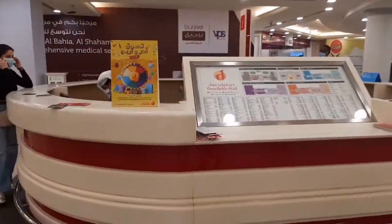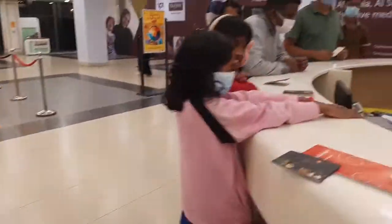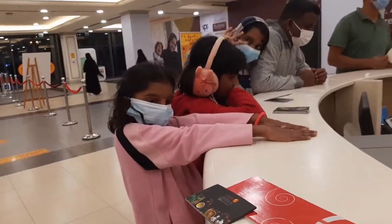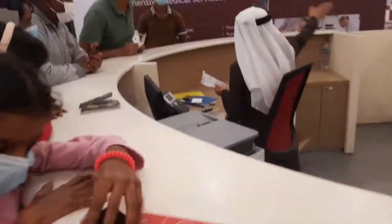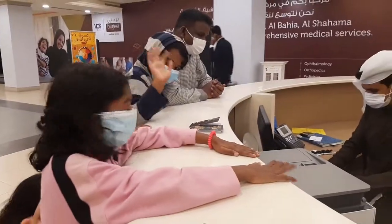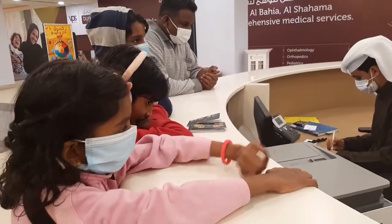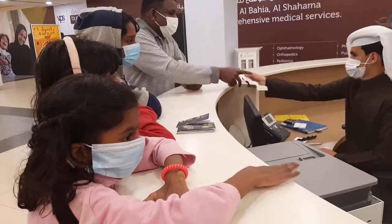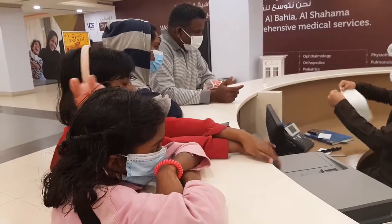Now we are going to give our bill and take our tickets. Go to the information center and show our bill. Then we are going to take the ticket. After we give the bill, they will give us the wristband so we can go inside. They will also check the bill to see how much money we spent. For every 50 dirhams purchase, they will give us a wristband. We spent over 150 dirhams, so we got 3 wristbands.